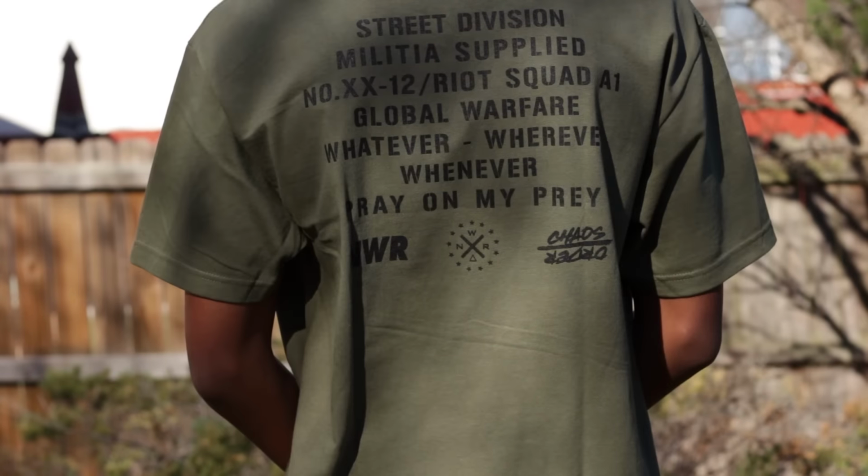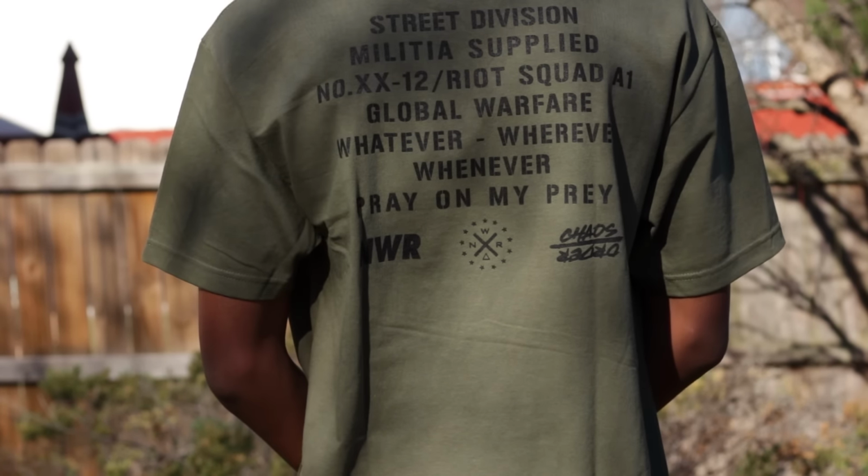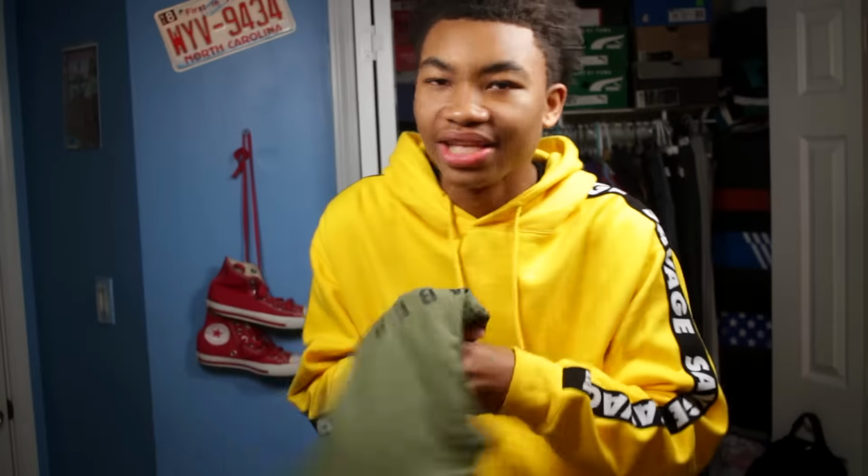Another cool thing about this shirt is that if you turn it around and you look on the back, it also has some font on there also. I think that this is a super dope shirt. I think that the fit of this shirt and the color of this shirt will go great with those Take Flight Air Jordan 8s that are about to drop.